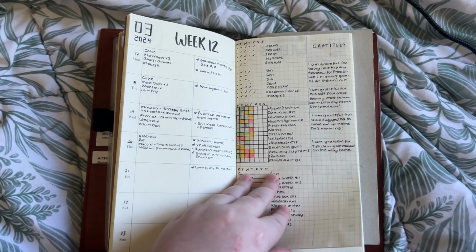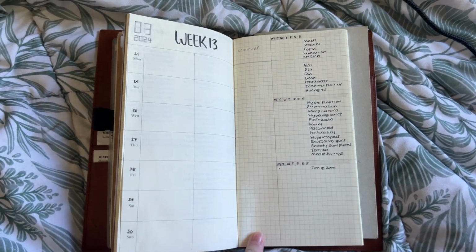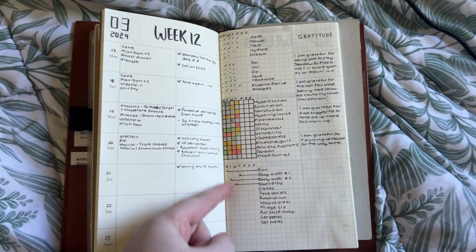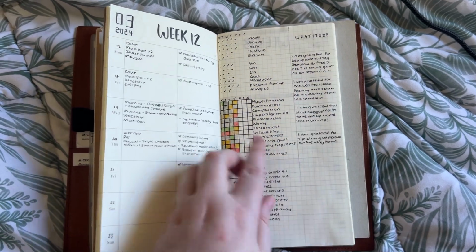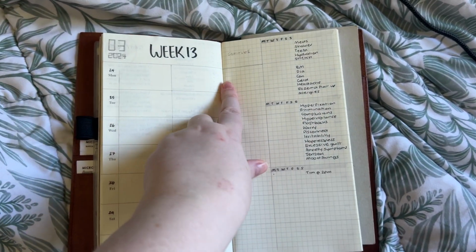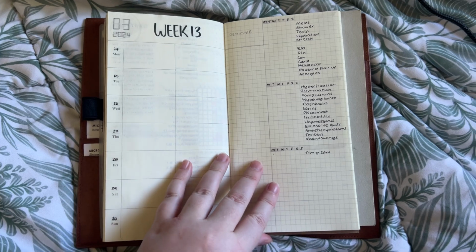So yeah, that's how that's been going. I've already set up next week, but I've just put the gratitude on this side to see how I like it, because I'm not loving how this looks right along the spine of the book, and I think over time it's going to be harder and harder to write in that little section. So at least with this I can start writing a little bit over the square and not right along the spine, if that makes sense.